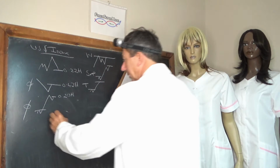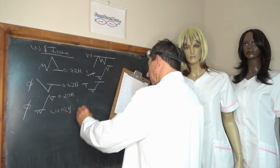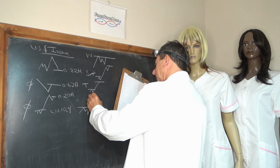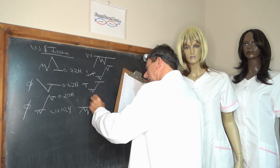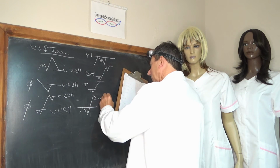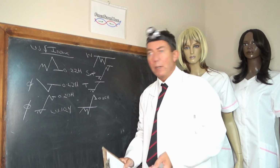What else we got? US 10-year. Basically the price came up, which means yields have come off. And now the price is coming back down a little bit. It's 0.26 from the high. So yields are relatively weak, but they've come back a bit on the US.